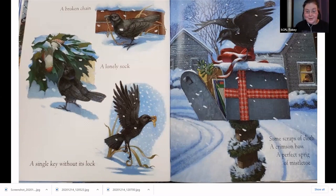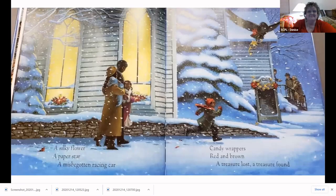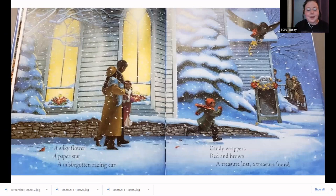Hustle, bustle, coming, going, so much busy to and froing. What's his hurry? What's his mission? What's his secret expedition? Let's find out. A silky flower, a paper star, a misbegotten racing car. Candy wrappers, red and brown, a treasure lost, a treasure found.